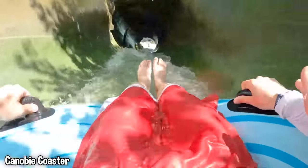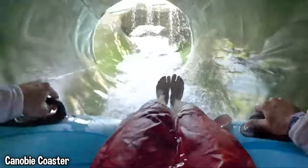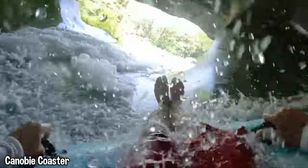This part after the tunnel is the reason you might want to skip this slide.